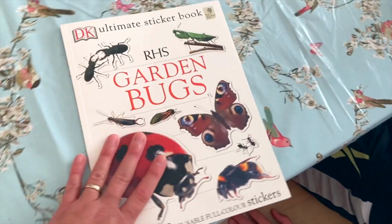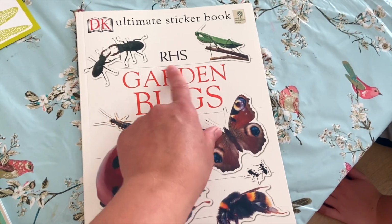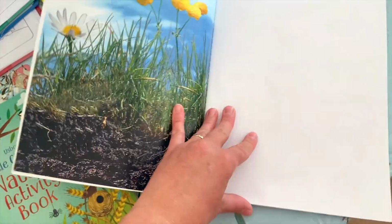And this one, which I thought would be good for all of the kids to do alongside the Go Wild challenge, is garden bugs, and it's actually really, really good, isn't it, Alfie? Yeah, because it provides you with facts and stuff as well, along with the stickers. Yeah, it's got loads of facts, so it's got all the stickers in the middle, all the bugs and stuff, all the different bugs.